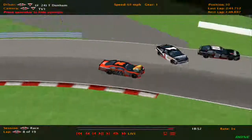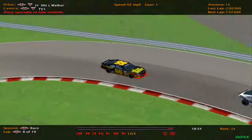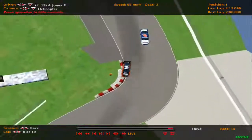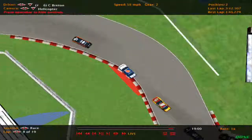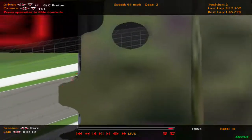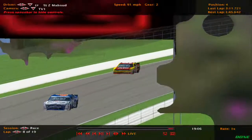John Dillon, whoa, he's way off track. Oh, he's going to hit Cody Hitchens. Now, if the caution comes out for that, that's ridiculous. Okay, it's not. Alexander Jones has Connor Breeden all over him. Where did Breeden come from? As they go past the tree with the hole in it, he's in second right now. We got Bow for third.